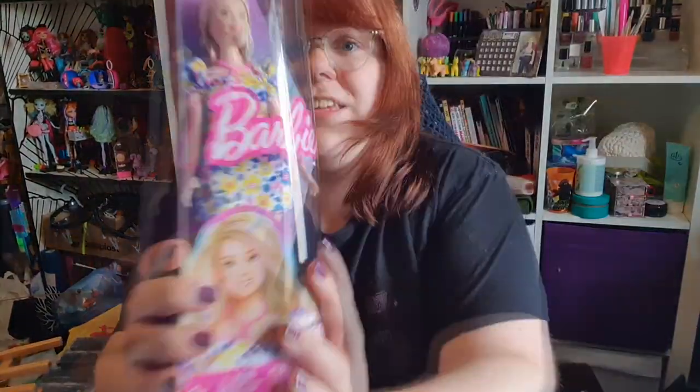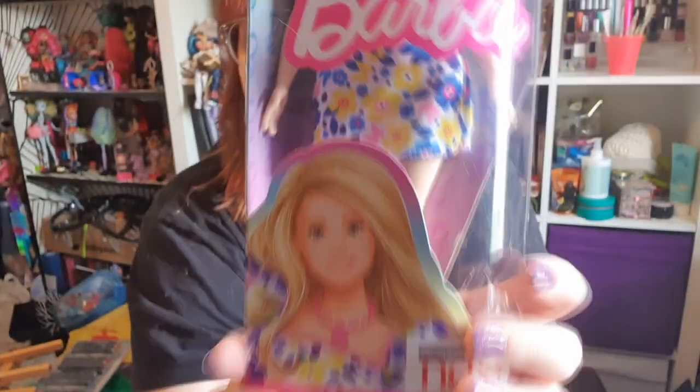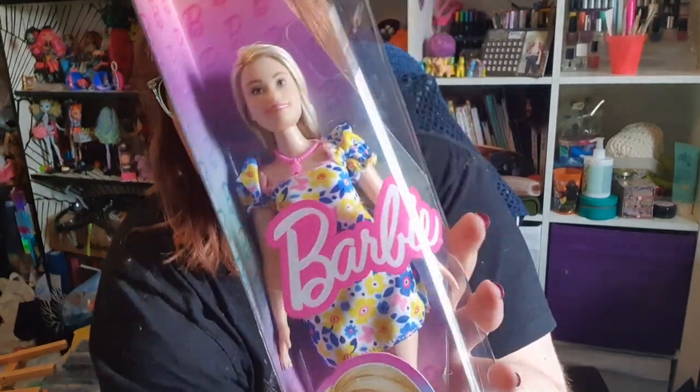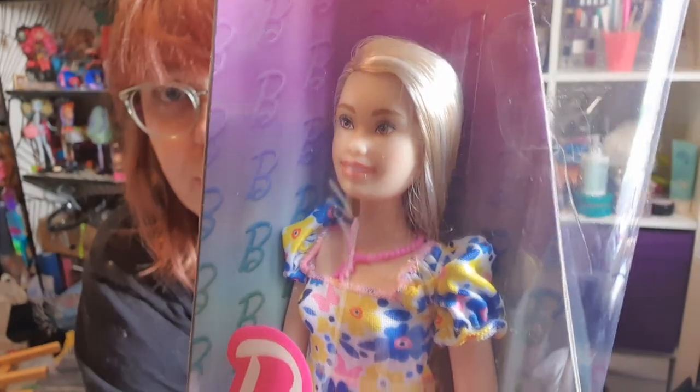I did actually get this one, the Down Syndrome Fashionista. She's so cute and I absolutely love her, she's adorable. And I love the new body type. It's like a petite curvy. It's so cute. She's also very adorable. She's a pretty, pretty girl.